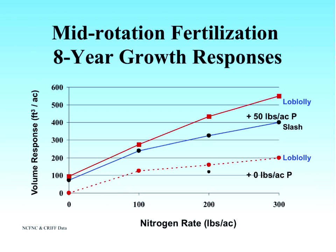So here are some growth responses that we might expect in mid-rotation fertilization. These are historical data from the former North Carolina Forest Nutrition Cooperative, now called the Forest Productivity Cooperative, and the CRIFF program at UF. What this graph is showing is volume response over 8 years to differing treatments. This upper red line is loblolly response to varying levels of nitrogen with 50 pounds of phosphorus. Slash pine is the same: varying levels of slash pine response to varying levels of nitrogen with phosphorus. The bottom line shows responses simply to nitrogen alone without any phosphorus.